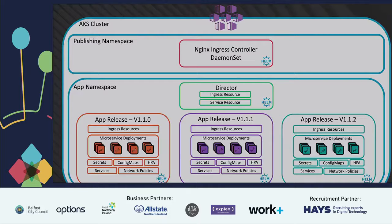And the final thing I want to point out is our director at the top there in green. The director is what's key to enabling zero downtime deployments for us. And it's a set of ingress and service resources which we package up and deploy as a chart that controls the routing for the default landing page of the application. It uses pod selectors and labels to target which version to send traffic to, which can be updated without any interruption to service.